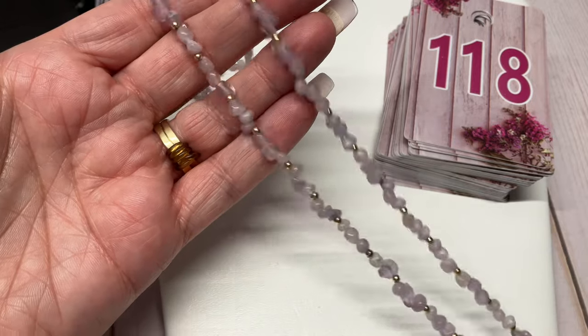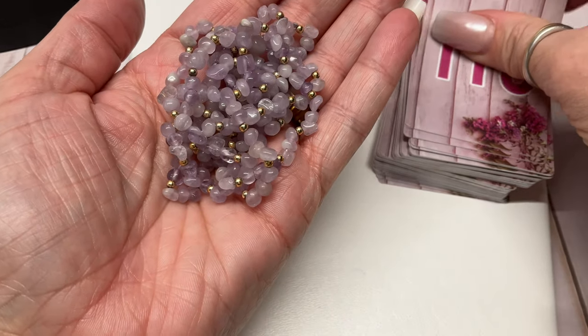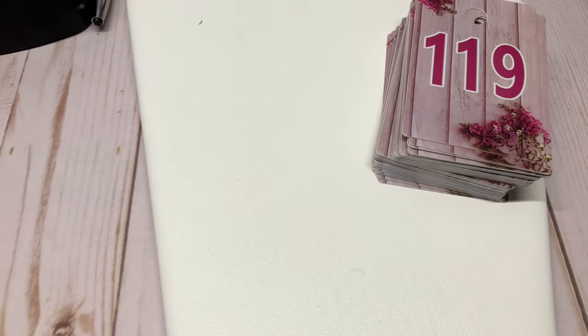All right, beautiful amethyst necklace. It's a long one. I had asked, I don't know what, 17.5 inch drop, $10.